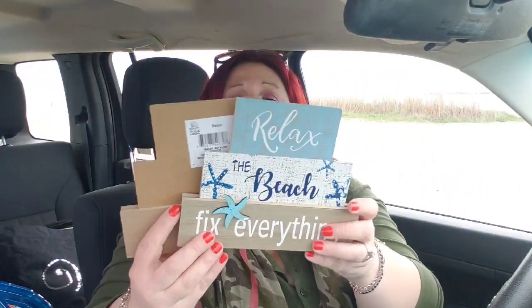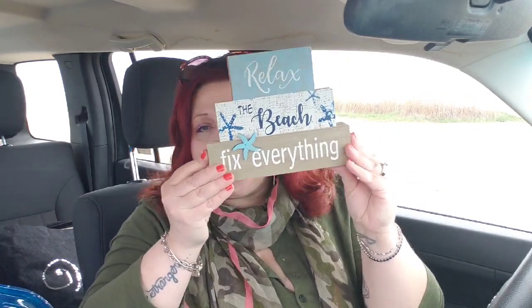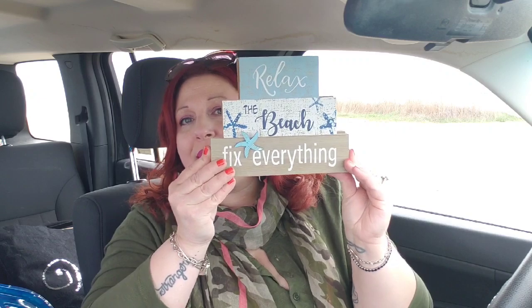And like I said, I am going to glue them like that because I think that they'll be cuter. I actually got 2 sets of these because I'm probably going to use these in a couple of places. They're perfect for what I'm thinking of. And I really love them. I love, love, love this stuff. It came just in the nick of time.